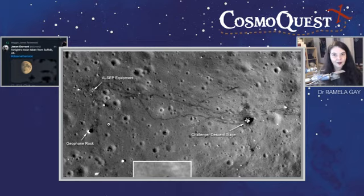This kind of imagery allows us to see how these surfaces have weathered, how they've changed with time, and allows us to go, yes, at a point in time, before I personally was born, human beings walked on the moon. This is us. And it's hoped that we're going to get back there.